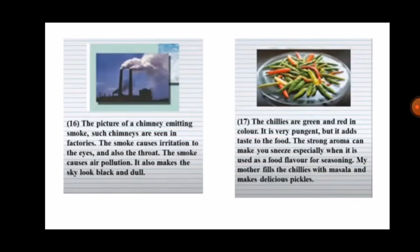Next is a photograph or a picture of a chimney emitting smoke. Such chimneys are seen in factories. The smoke causes irritation to the eyes and also the throat. The smoke causes air pollution. It also makes the sky look black and dull. So we see the smoke coming out from the factories. Now that smoke is not good for our health, not good for our throat. It also causes air pollution.